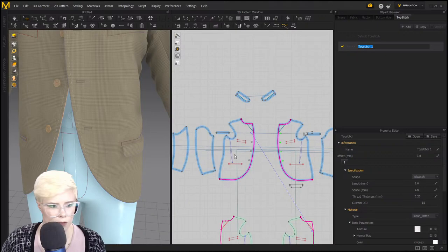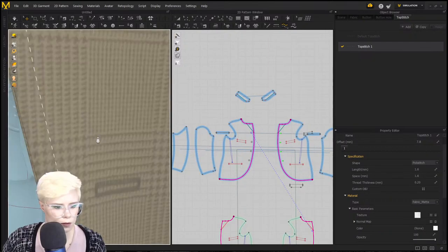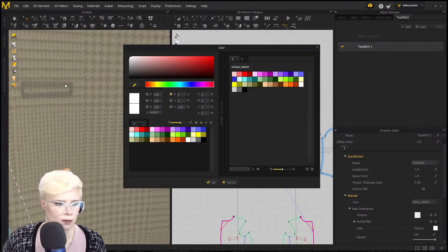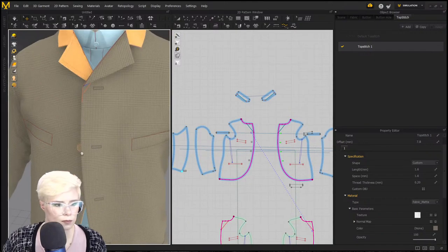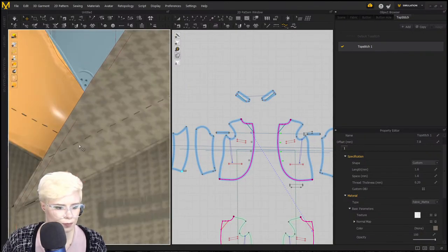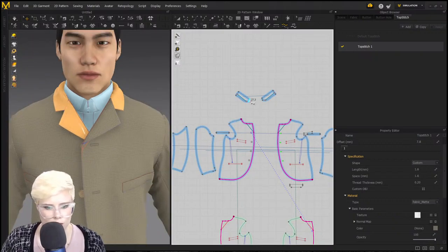And I'm going to do the same thing. Actually, I'm gonna, again, just color pick this. So we have, there it is. So we have our edge stitch. Do the same to the collars.